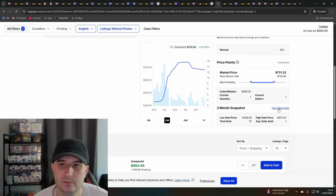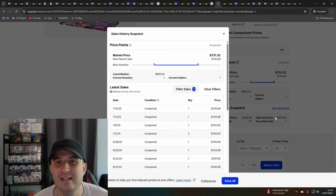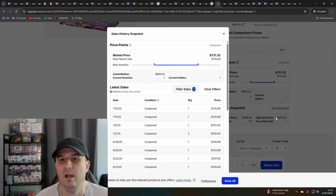Fusion Strike. Fusion Strike is actually quite heavily influenced by the Evolving Skies price, because Fusion Strike, where it's in the number 2 position, it benefits from the phrase a rising tide, i.e. Evolving Skies, lifts all boats. Okay. Evolving Skies having so much money flow into it and a big run on Evolving Skies benefits Fusion Strike. And it starts to pull up Fusion Strike and Lost Origin alongside it as well.